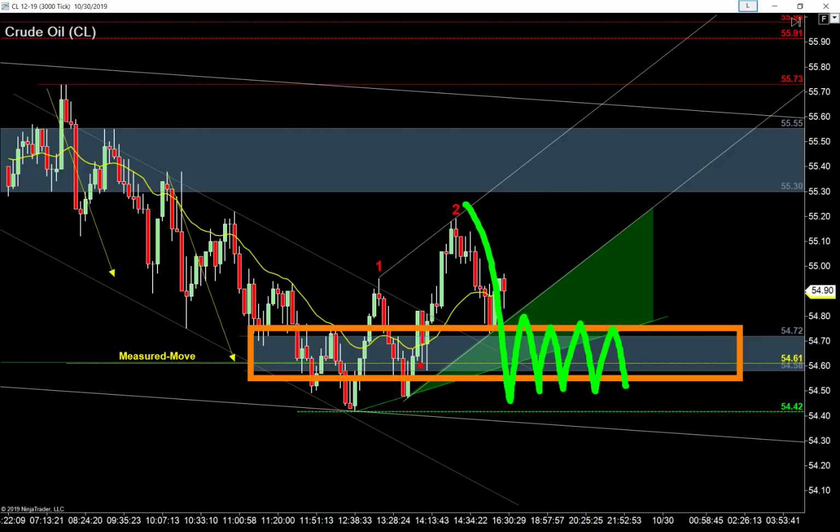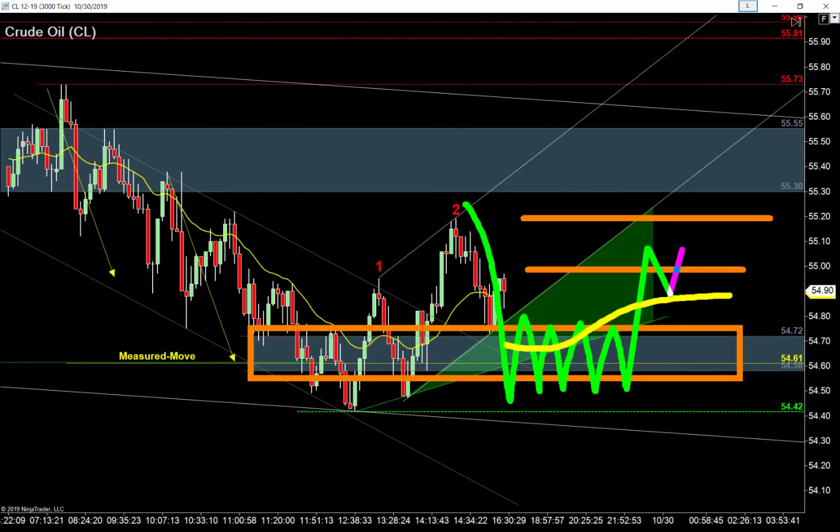That now tells us to use that range to find our range expansion levels. The size of the range determines those resistance levels overhead, and then we look for that basic 2-try failure pattern. We go up, wait for the pullback, wait for those buyers to try to buy off that moving average, and we're trying to sell right into those stop losses. All you're doing is waiting for a breakout pullback pattern to fail. Again, don't forget, this is if we sit sideways inside of that trading range.